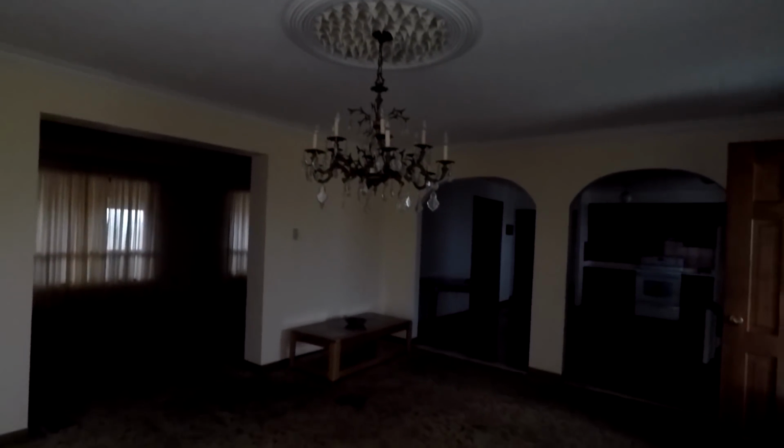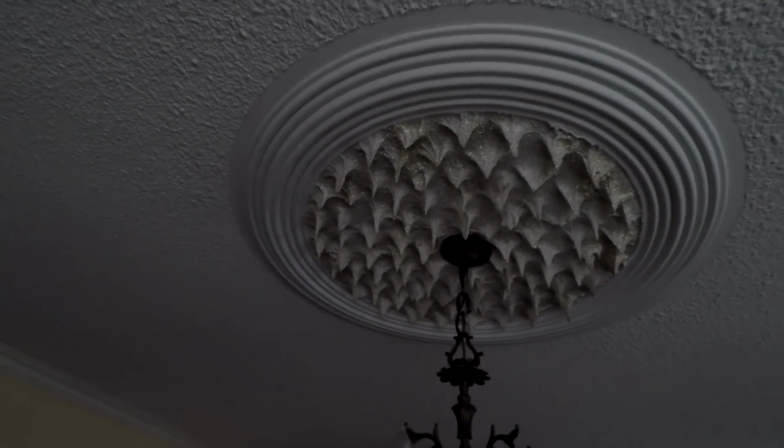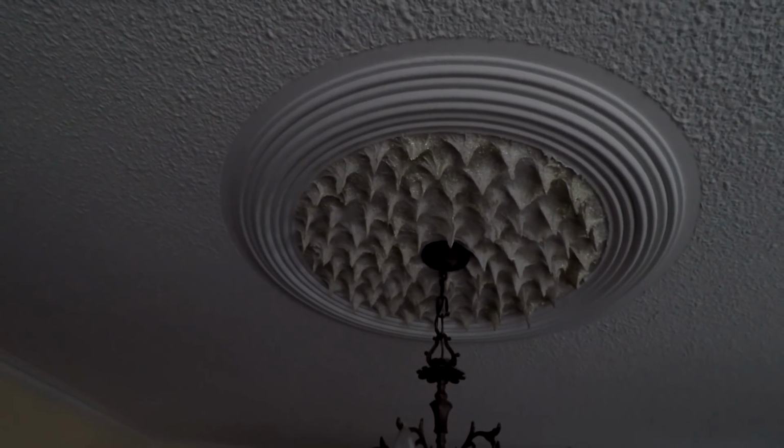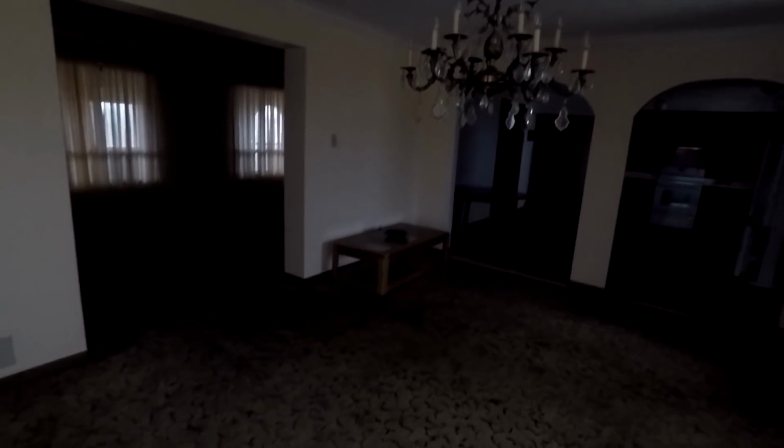Alright guys, so this mansion, absolutely huge. You'll see this, but very unique too. Like, look at the medallion, how it's kind of like little spikes hanging down that are all glittery. And a nice big chandelier. So obviously guys, that would put us in the dining room.